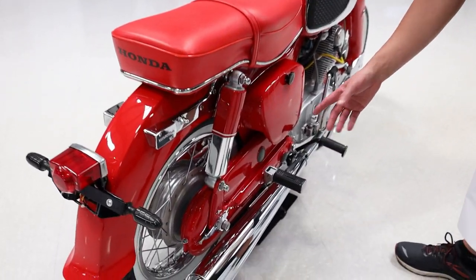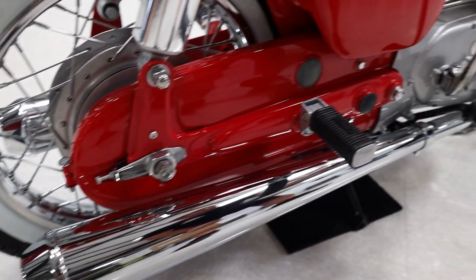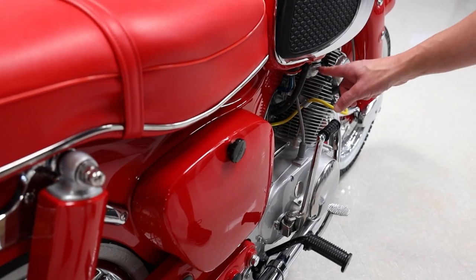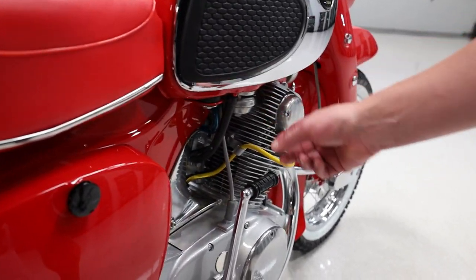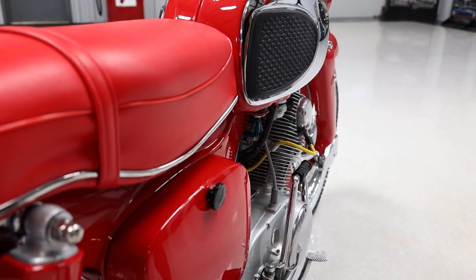Again, these pipes are in beautiful condition, brand spanking new. Kickstarter, the rubber, the spark plug wires, just everything about this. We got our fuel. This is where you turn the fuel on. You got your reserve and so forth. This runs excellent on pump gas.